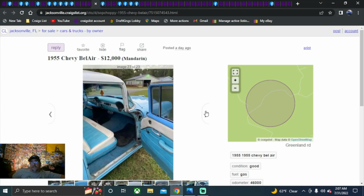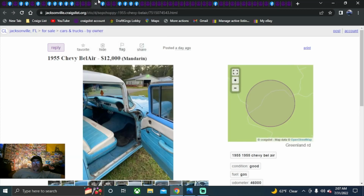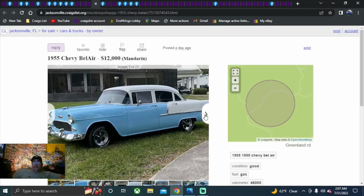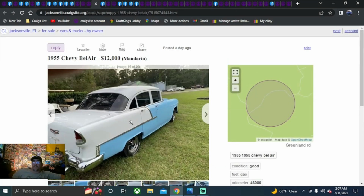So again, it's crazy how we see prices fluctuate between what one guy is asking and the next guy. Because, I mean, that was a four-door right there, too, for the same price. You tell me which one you want to go buy. I don't think I have to tell you what the better deal is. And that's a rarity out of Florida. I got to say that, too. Usually everything's a little more down in Florida.